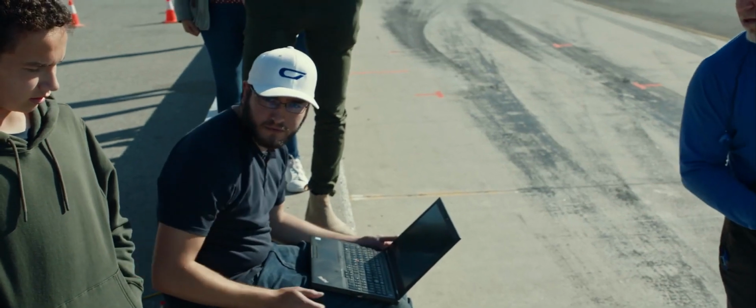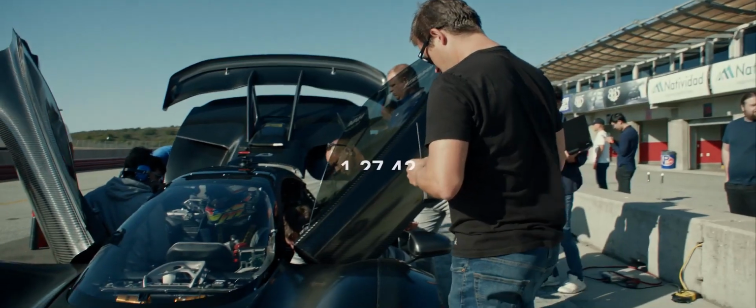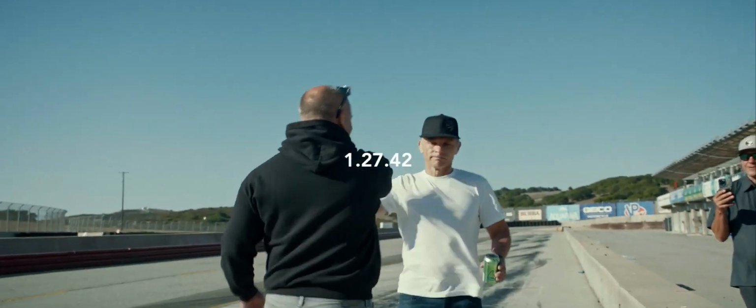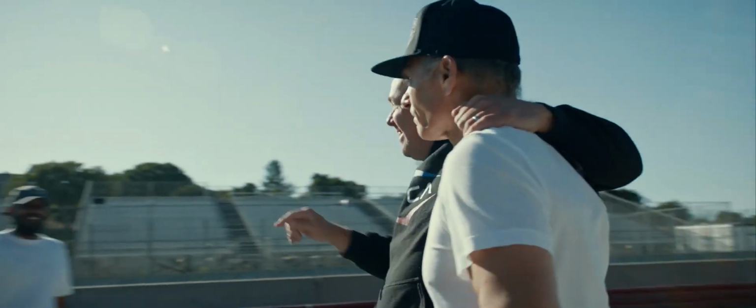Ewan said a 127 before. We'll see what the loggers say. 27.4 on the data. 27.4.